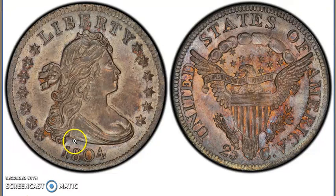Today's will be on the top 10 most valuable quarters. As you can see right here, this is a draped bust, or capped bust, excuse me, quarter, and this is the 1804. This is going to be the number one on my list, so stay tuned for this one right here. As you can see, they have a beautiful toning when you get up into the high MS grades.